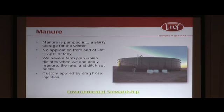What you do is you walk the fields with the conservation district, and we check the slopes of all the fields, and by that we determine how close we go with everything. Everything is custom applied with drag hose injection. We try to do that to keep the manure smell down, and it gets right into the plant right away.